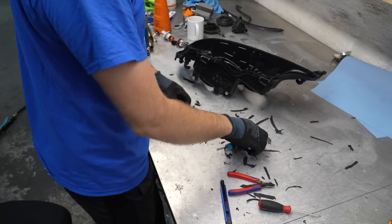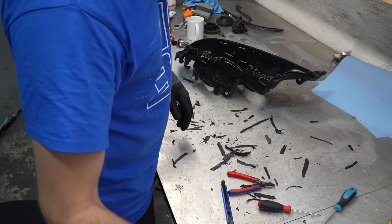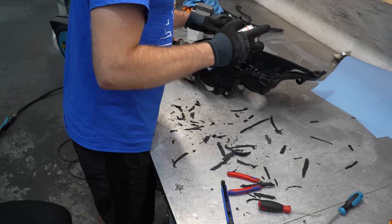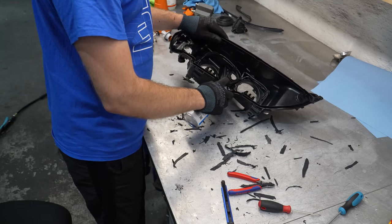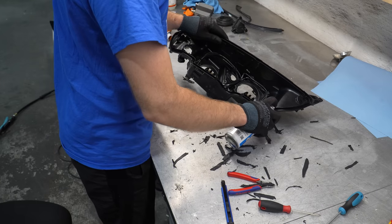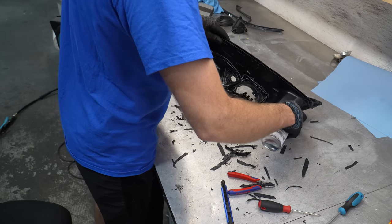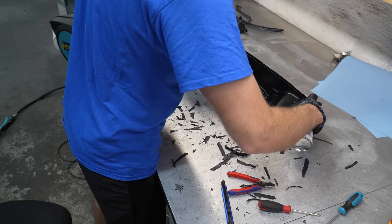Right, the majority of sealant is removed. Now we're going to use Victor Reinz Remove, which is sealant remover, gasket remover. So I'm just gonna spray it into the channel. Let it sit for a minute, and this is going to dissolve whatever small stuff is still left in there.